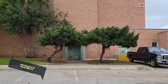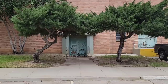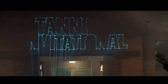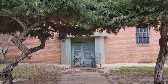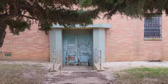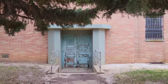This building right in front of me is the theater at the VA hospital in the San Fernando Valley. And this is where they filmed the party scene. Right up there on that section of bricks is where Chris used the lasers to spell out Tanning Invitational. And then the camera pans down and we see them walking down these steps and through those doors. And it actually looks like those doors haven't been touched since they filmed the movie. I mean, this is crazy. Everything here still looks exactly the same. The brick wall, the color of the doors.